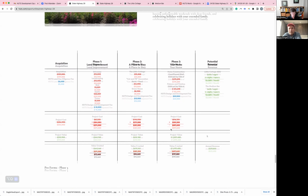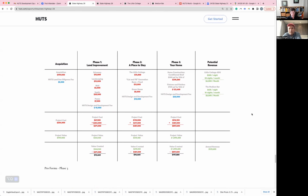Looking at the finalized pro forma here, I was thinking about each of these standards as basically being two different pieces. There's the conditioned shell, which is everything to get you inside. It's the commodities pricing of building. And then fixtures and finishes is the piece which you can tune up or down. And that really depends on how much you want to spend.